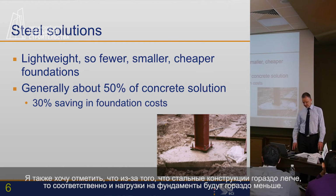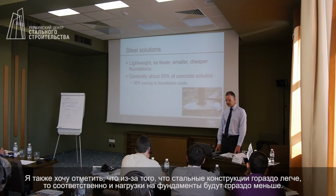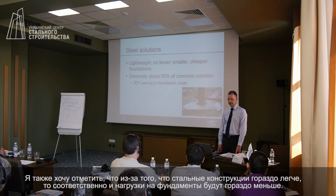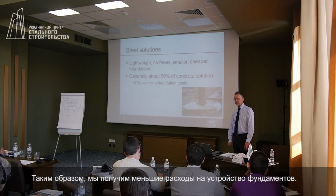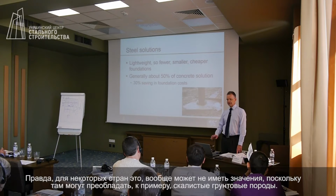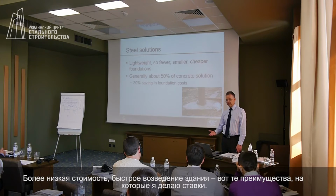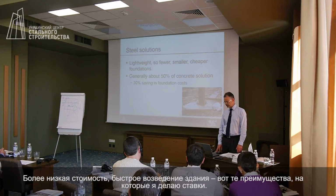I would also say that because a steel solution is lighter, the permanent actions mean that the loads on the foundations are less, and therefore smaller foundations are possible. And in some parts of the world that makes no difference whatsoever because rock is very close to the surface. But in some parts of the world, the fact that the foundations are smaller can be very attractive. Less cost, faster would be the solutions that I was trying to sell.